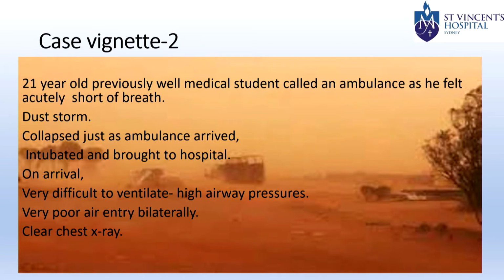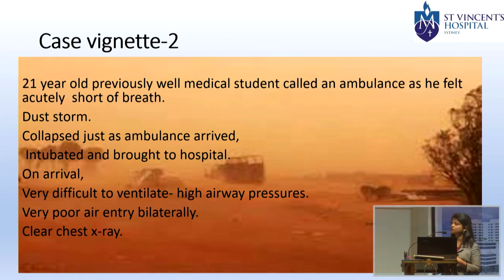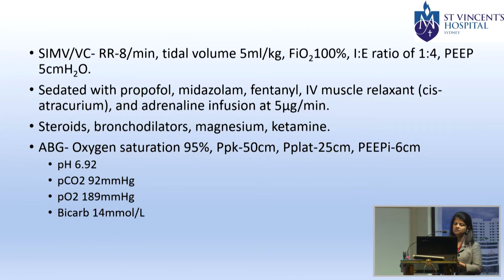Moving on to our next case, this is a 21-year-old medical student who was actually from our hospital, who was previously well. There was this terrible dust storm in Sydney, and lots of patients came in at the same time. He called the ambulance and collapsed just as the ambulance arrived, and they intubated him, brought him to hospital. On arrival, he was very difficult to ventilate with high airway pressures, no air entry bilaterally in the context of a clear chest X-ray, so a diagnosis of acute severe asthma was made.